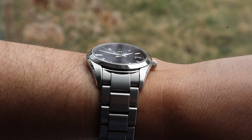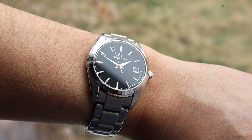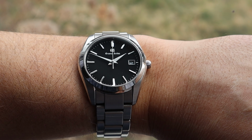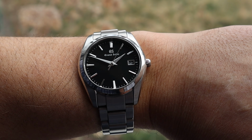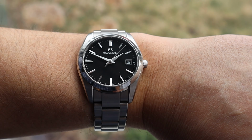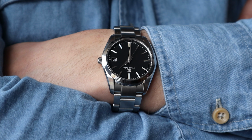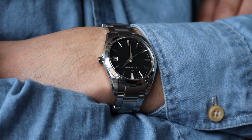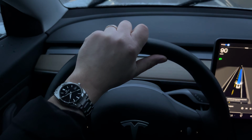Similarly to the Explorer, this Grand Seiko comes with 100 meters of water resistance, which makes this model a great everyday piece. But there's no screw down crown, which would make some people uncomfortable to take this watch for a swim. This watch is a brilliant combination of great design, well thought proportions and ideal case size. The watch case diameter is 37 mm, the lug to lug is 44.6 mm. Thickness 10 mm.